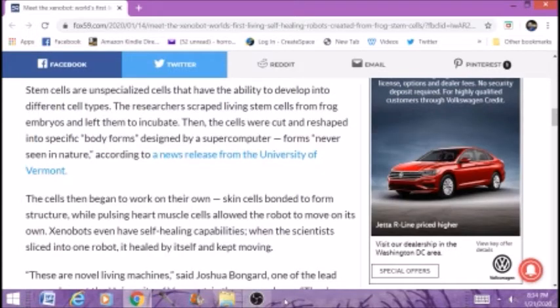Stem cells are unspecialized cells that have the ability to develop into different cell types. The researchers scraped living stem cells from frog embryos and left them to incubate. Then the cells were cut and reshaped into specific body forms designed by a supercomputer. Forms "never seen in nature," according to a news release from the University of Vermont. The cells then began to work on their own. Skin cells bonded to form structure, while pulsing heart muscles allowed the robot to move on its own. Xenobots even have self-healing capabilities. When the scientists sliced into one robot, it healed by itself and kept moving.